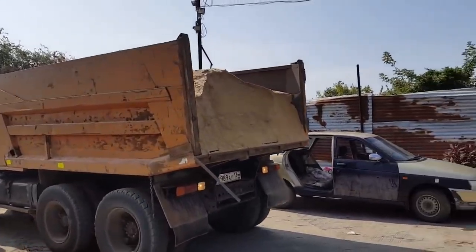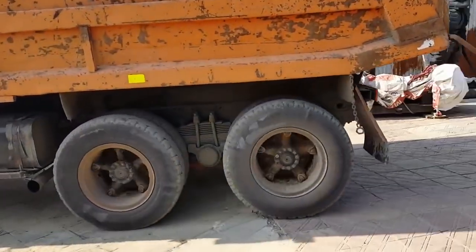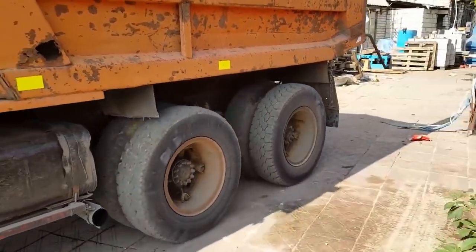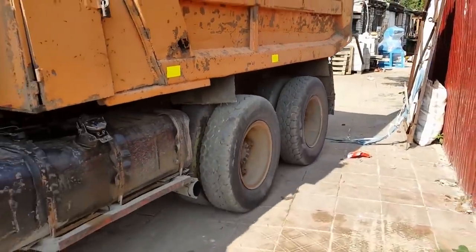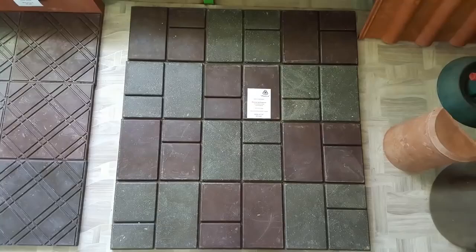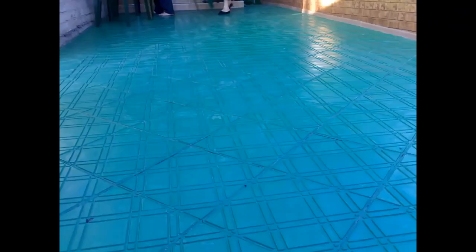Here we see the finished result is strong enough to endure the sand delivery truck driving over the tiles that have been there for multiple years now. Roman and his team produce multiple different styles and colors of tiles for the ground and roof.